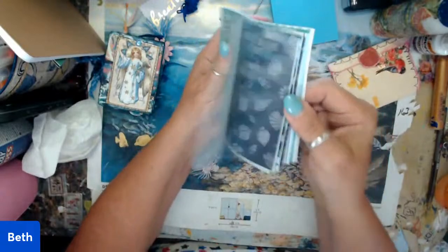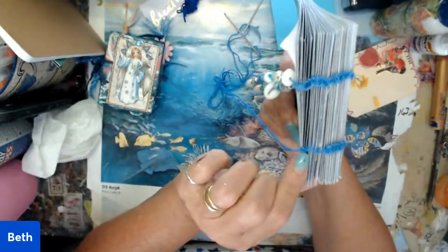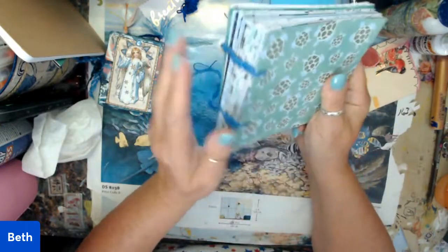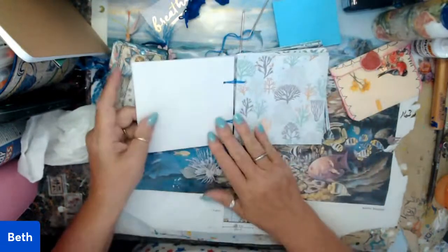And this paper is thinner, but I'm doing the same thing. I'm trying to do a stitch on the back of the binding, and I've got about 4 or 5 more pages done. I'll have this book finished before I get off of here today. And this is going to be a glue book.